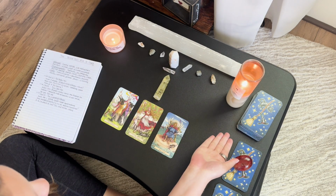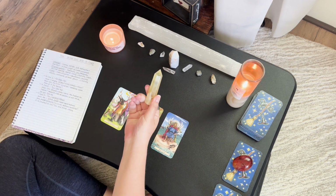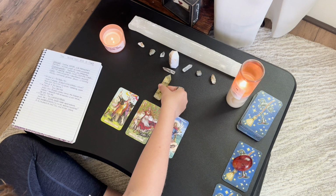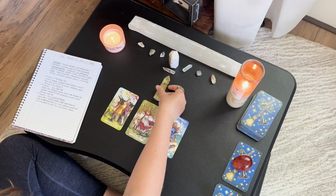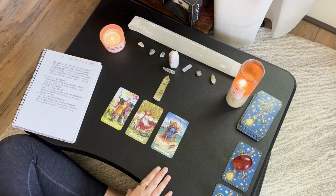Welcome to group number 2. You guys chose the pile with the limoncello quartz. So I think this is a perfect crystal for the reading, actually.